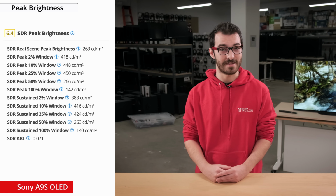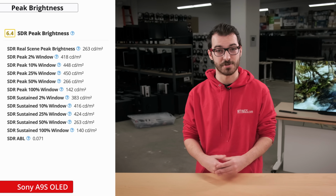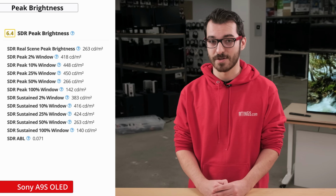Also helpful for counteracting glare in a bright room is the peak brightness. With SDR content, the A9S has passable peak brightness, but definitely not as high as the similarly priced LCD displays. It also has a fairly aggressive auto brightness limiter, even for an OLED, so the brightness of the screen will change a lot depending on the scene and its duration. This is one of the major trade-offs of going with an OLED, but that said, thanks to the excellent reflection handling, this TV should still work for most people in a bright room.